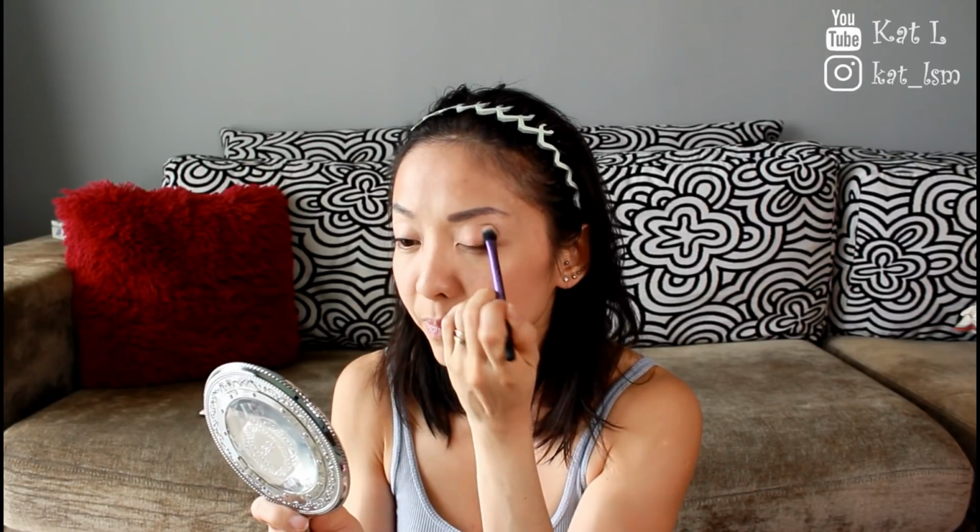Whatever's left on my brush, I'm just going to lightly get it into the crease. So I'm kind of blending it into my eye socket. I'm not going to go deep into the crease, but just keep all the color on my eyelid only. So actually I can end right here right now. I can just put a bit of liner, put a bit of mascara, and I'm good to go. So this is one look from the palette, but I'm going to use all the colors.